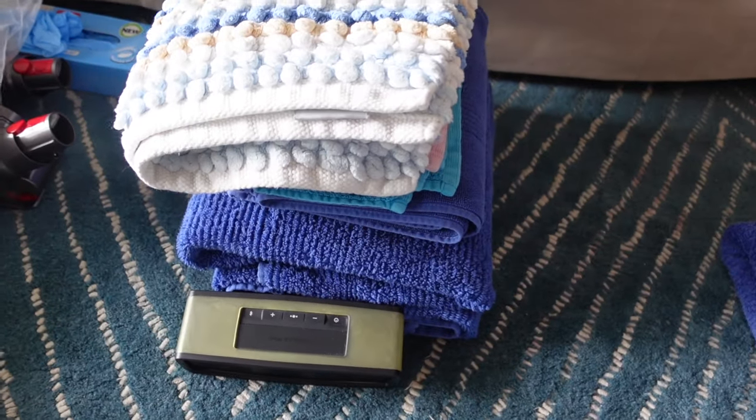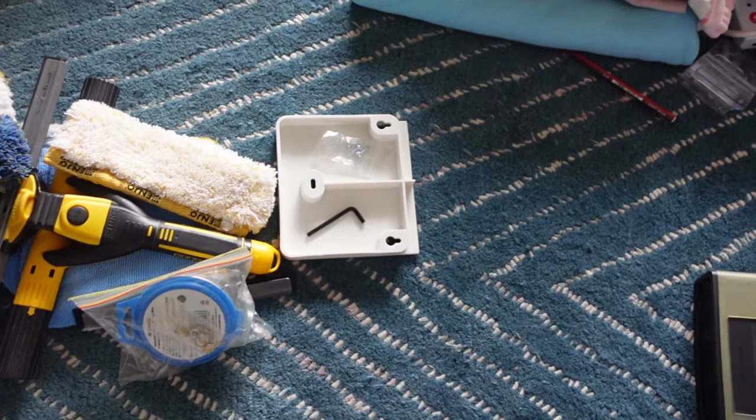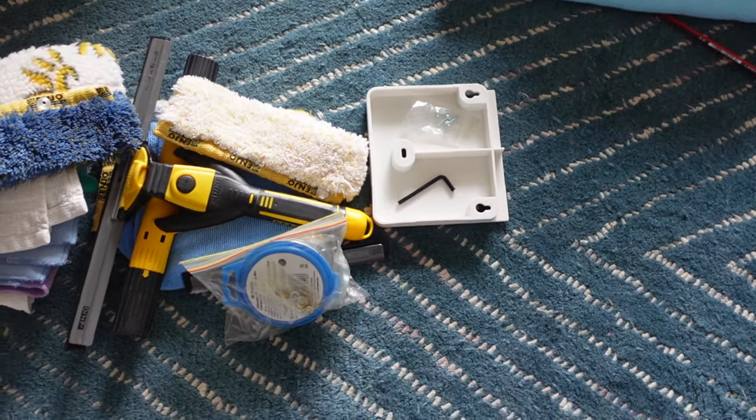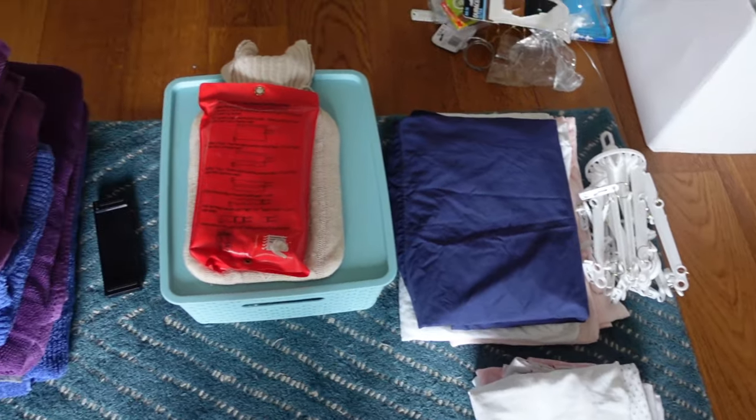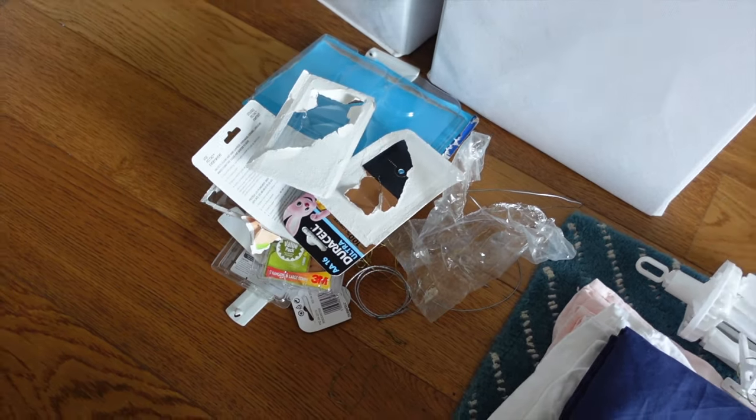This is my pile of items that I'm decluttering. I've added a couple of items to ones that are going to go into the storage cupboard. Over here are all the items that I'm keeping, and that's just a pile of rubbish that I need to throw out. At the moment, I have two different types of towels.